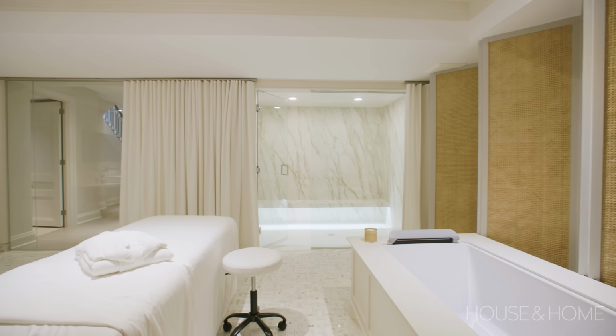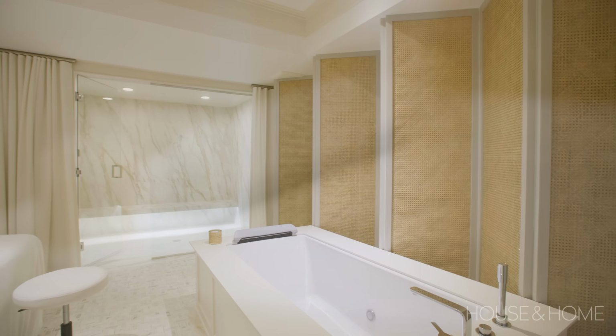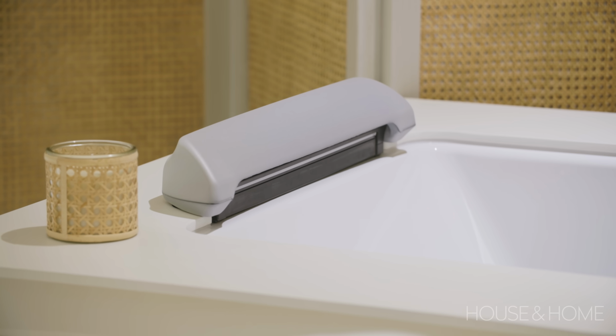One of the things I love about the spa is the DXV tub. You get chromotherapy and that massage from the currents, and it has this waterfall. So when you're lying back in the tub, you've got a padded headrest and the water just keeps rolling over you, so it's unbelievable.